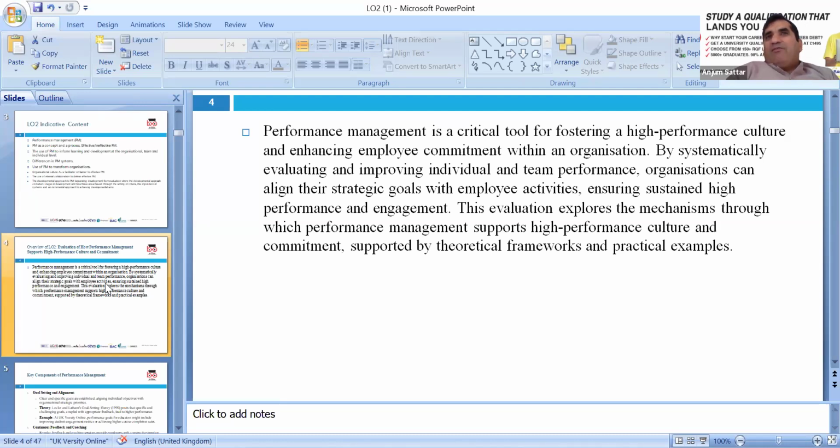Commitment of employees: if the staff are motivated, we had a discussion on Maslow, their basic needs are fulfilled. If the organization's culture is abusive, without respect, we divide the team. That's not what we want. We have to create a positive culture by systematically improving individual and team performance.